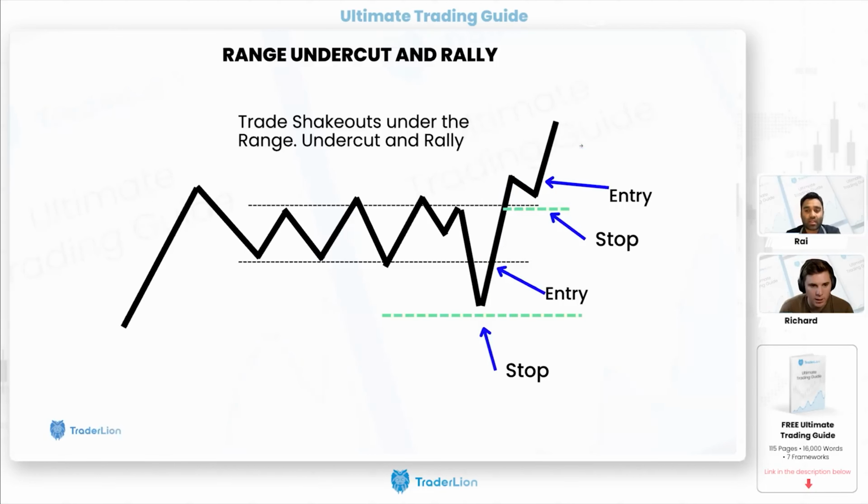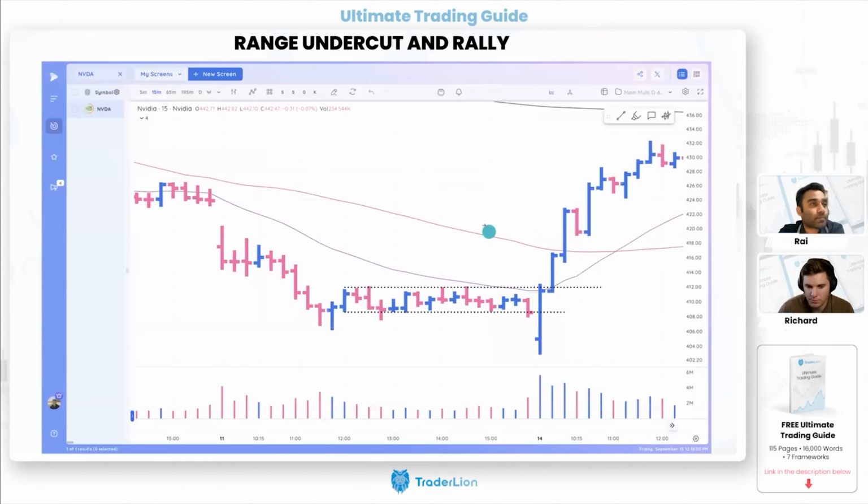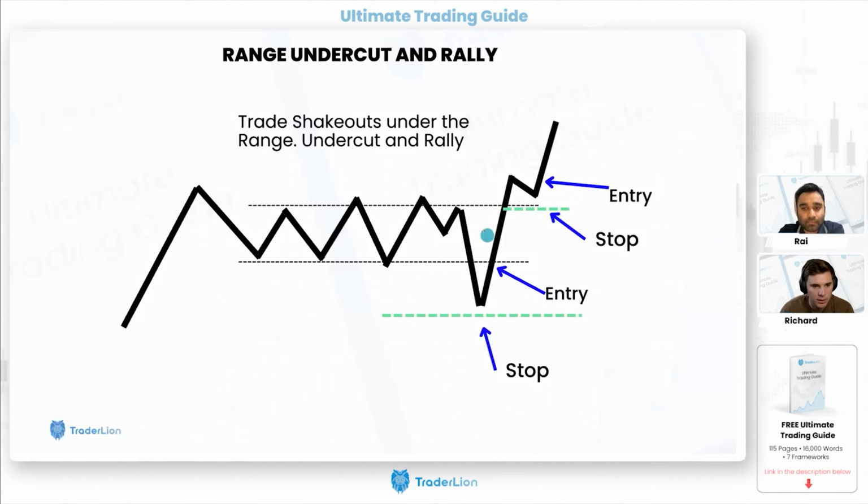And I'll add, on the weekly time frame, O'Neill again. This would be his shakeout. I'll go back. Yeah, this would be a shakeout plus three. He would add more shares if he got shaken out because it's reconfirmed the demand.